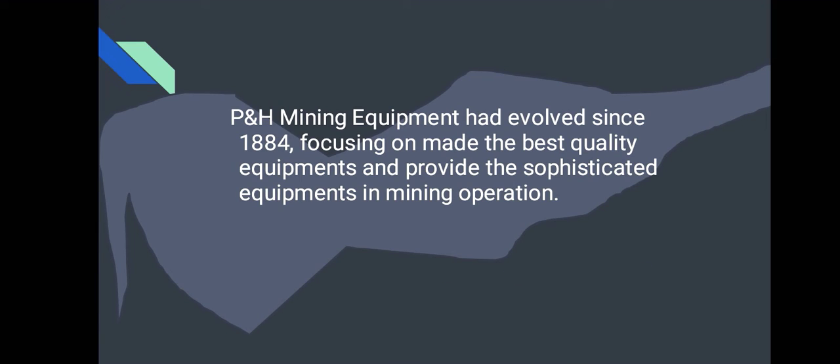So from the explanation, my conclusion is P&H mining equipment has evolved since 1884, focusing on making the best quality equipment and providing sophisticated equipment in mining operations.